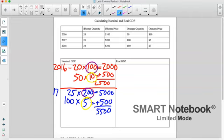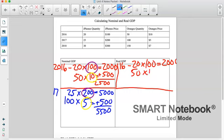So 2016 will be our base year. So when we're looking at the real GDP of 2016, it is going to be exactly the same as the nominal GDP, right? Because we're going to always use the 2016 prices. So 20 times 100 equals 2,000. 50 oranges times the price of 10 equals $500. In total, the real GDP is $2,500.